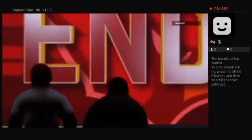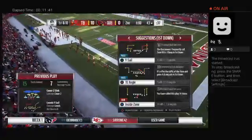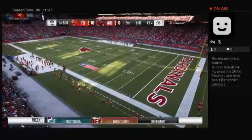Ready to go now in the second quarter. Brandon Gaudin, Charles Davis. It's the Cardinals in possession of the football, and they've got it here with a 1st down.